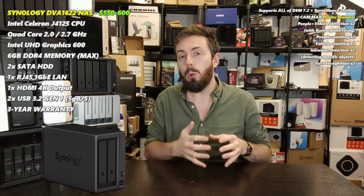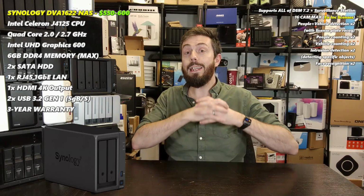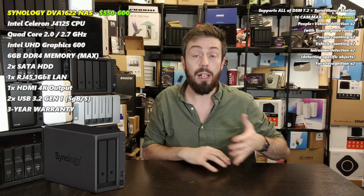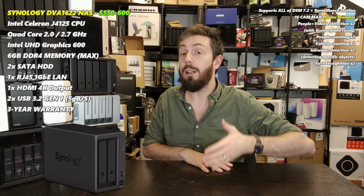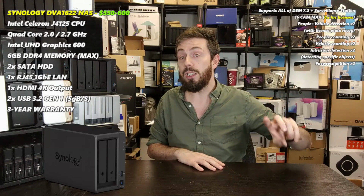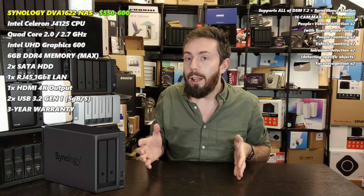But on top of that, we are talking about a system that runs with the best possible experience at its scale for Surveillance Station, running 8 cameras comfortably within those licenses and allows you to add up to 16 long term, 2 active AI processes for facial recognition and more. And on top of that, not having to buy those extra licenses.